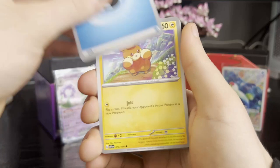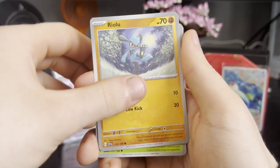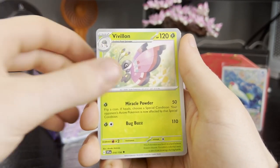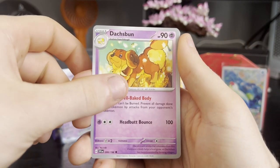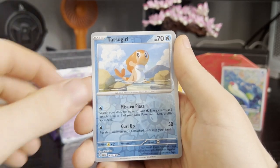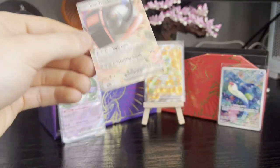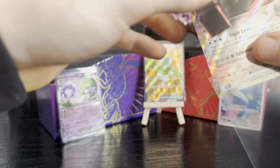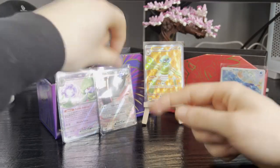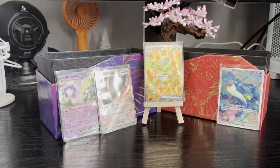Right, Water Energy, Palmy, Tarantula, Riolu, what's a cool Riolu, Magneton, Vivillon, Dash Bun? Oh no, Sushi Guy. Oh no, Sushi Guy reverse. Scott Bug. Iron Shred ZX. Look, we already pulled. See, this is what we're calling like normal box, you know? Not flipping one. Okay, enough of me being salty. Just keep moving.